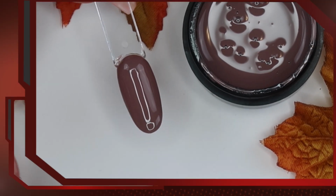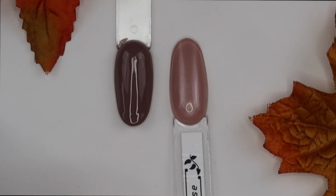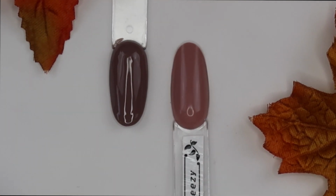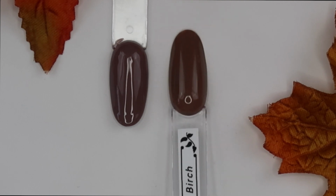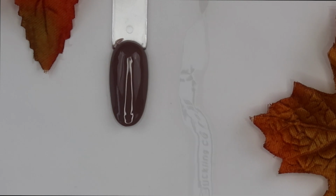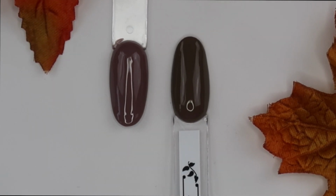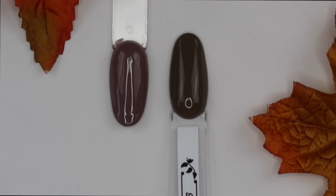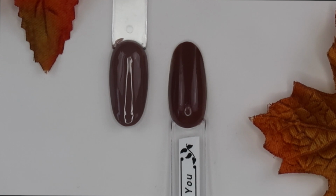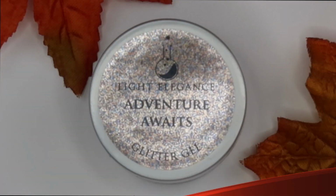So let's do some color comparisons. First Base obviously doesn't compare. Why I'm showing it, yeah, I always do that. Easy Breezy, I thought this color would be close, but it's not. Tawny Birch, that's got a little bit more brown to it, so you can really see the purpley grays in Road to Zanzibar. Ugly Duckling Color Gel number 36, that's a deeper chocolate brown, so it doesn't compare. Ellie's Eye Clove View has got more red base to it, and I thought this would be closer in color, but it's not. Okay, let's move on to the glitters.